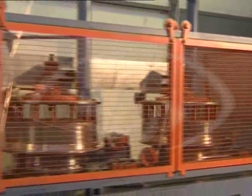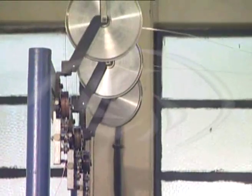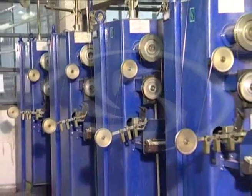Enameled round winding wires are also produced in Gamak facilities. 8 mm diameter copper is first drawn to 2 mm and then to finer diameters through inline drawing machines. The inline drawing machines, operating synchronized with enameling machine, draws down the copper wire to exact diameters required, which are then fed in for enameling.